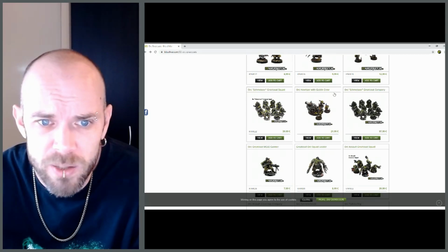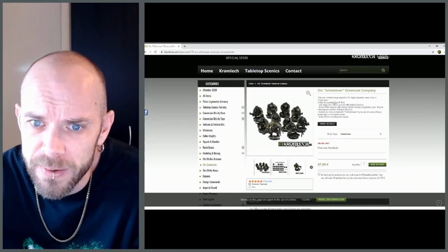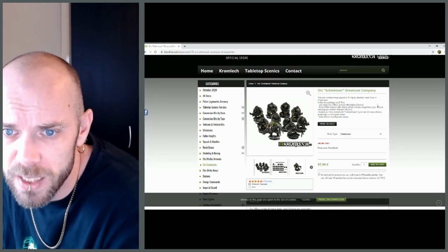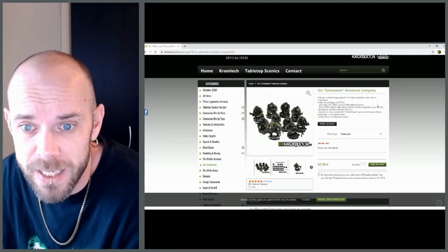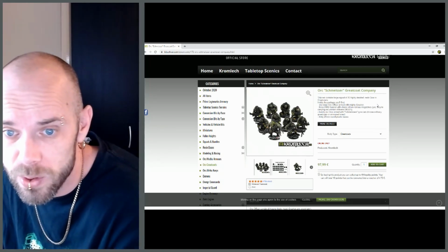The Orc Schmeiser Greatcoat Company for €98. What do you get in there? This set contains a large squad of 30 highly detailed resin orcs in greatcoats. Inside the package you'll find one large orc officer armed with Mighty Crusher, 3 heavy machine gunners with choice of 2 various magazines. Yes, they're carrying the orc version of the feared MG42, and 26 orcs with Schmeisers.